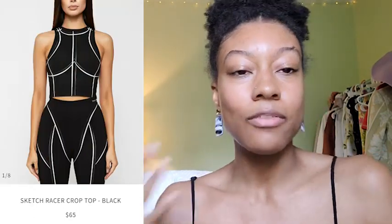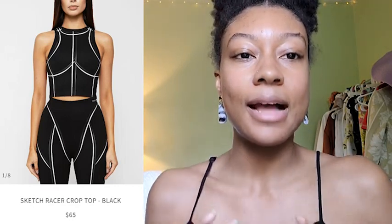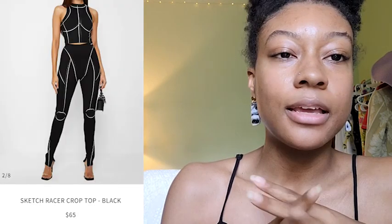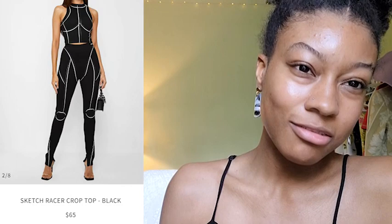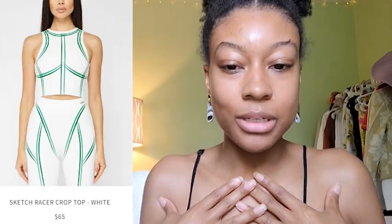I like that obviously it's the whole racer back situation, but it has kind of a Jean Paul Gaultier feel, but different, you know, it has the different lines surrounding the bust area, but it's not as accentuated.